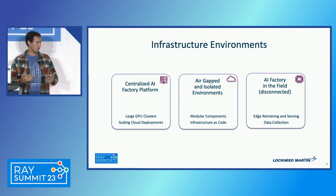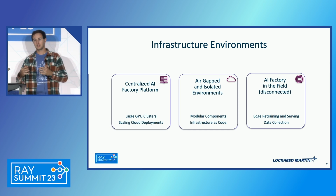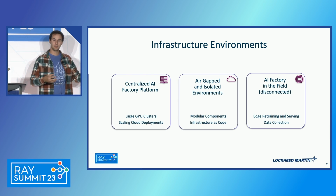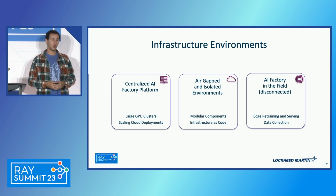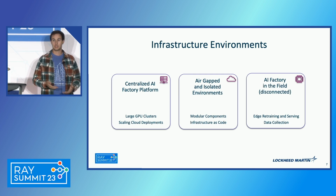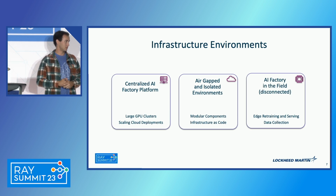And in summary, what's really exciting about the infrastructure is once we're done with the edge infrastructure and our environment, we can then take that back to our platform or our air-gapped environments and offload that data, do things such as after-action reviews or do more retraining at scale, which is really cool.